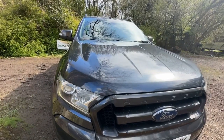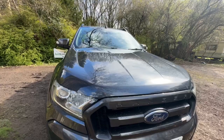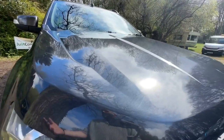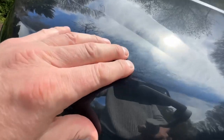If I go and look at vehicles, I like to look at these as if I'm trying to buy it for myself, so I'll pick out everything that I can see. I'd rather see a few stone chips, to be honest with you. It makes me think, if they've hidden that, what else have they hidden? Do you know what I mean? So yeah, there are a few stone chips. There's not hundreds, don't get me wrong, but there are a few.